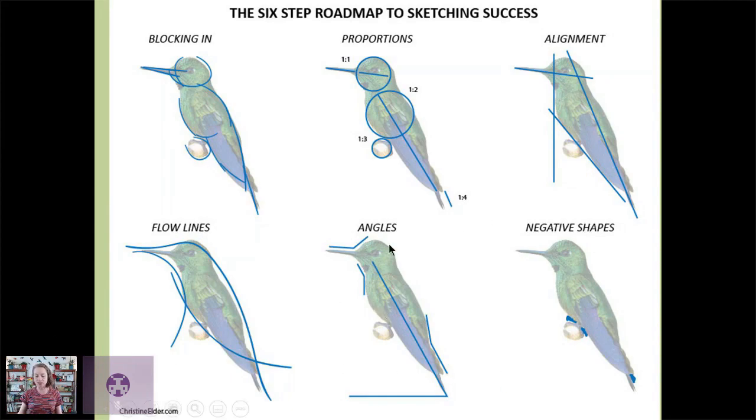And then angles. I want you to look at the angles of your subject and maybe think about whether that's a 30-degree angle, 45, 90, 120. And then also negative shapes. And so that is the negative shapes or negative spaces that are around our object. In this case, it's these white spaces like between the toes and the body and between the forked tail, that kind of thing.